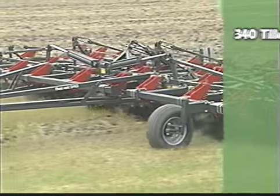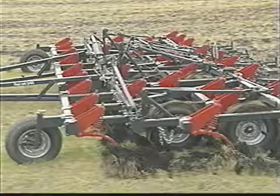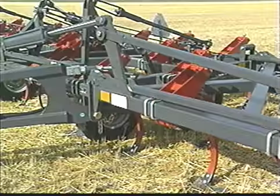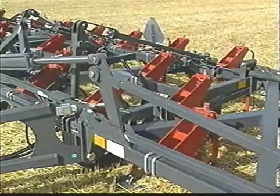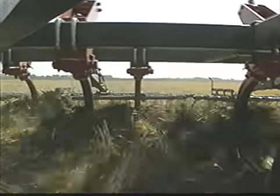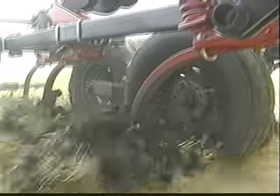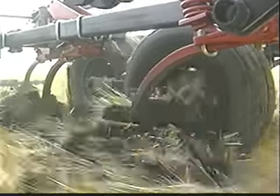The Flexi Coil 340 tillage is a workhorse. With a rigid frame and solid hitch, it's one tough tillage unit. The all-welded structural tube steel frame is the toughest in the industry. This strength works for you in a design that lets residue flow through easily. Even at the wheels, heavy-duty dual-walk beams provide stability without restricting residue flow.